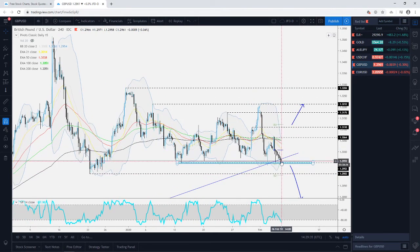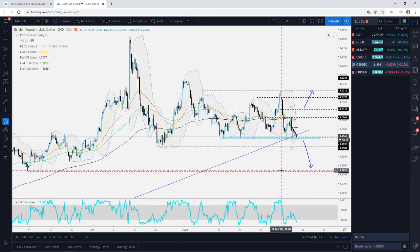Even today we had a drop below this area, but the bulls quickly pushed the rate back above it. Above this is the 1.2950 zone, so that's why we would like to see at least a 4-hour candle close below this. And if we do see that close, then it increases the chances of a further drift south.